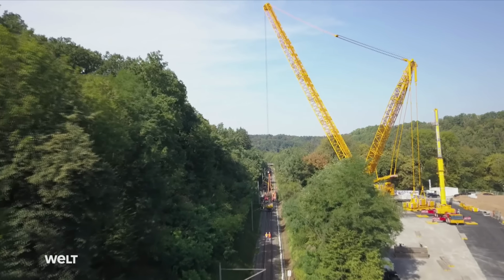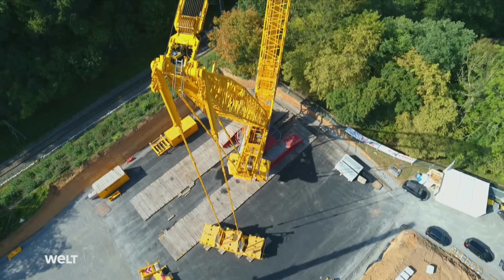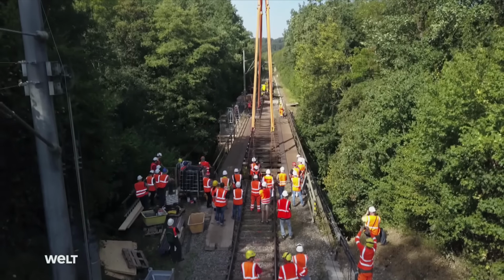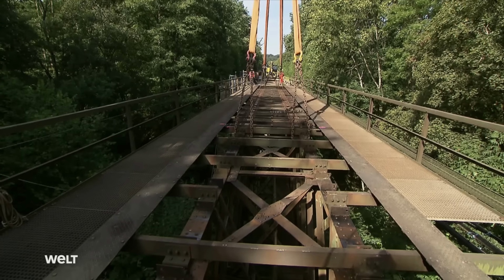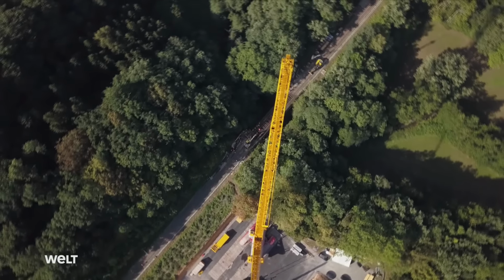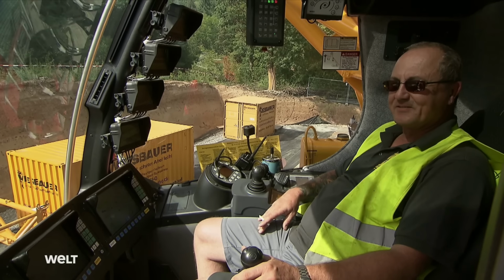A gigantic lattice boom crawler crane. Alarm while lifting out a bridge. From up here, I didn't notice that something shook.